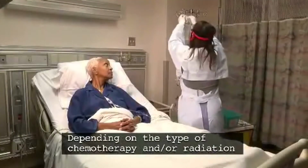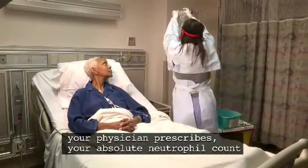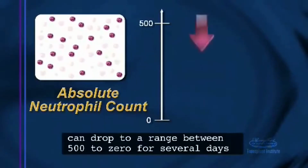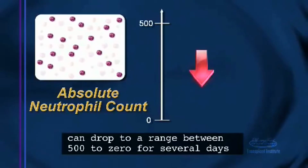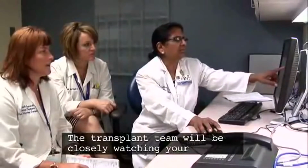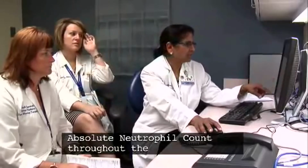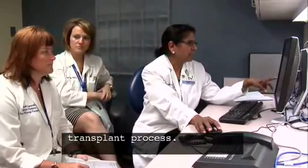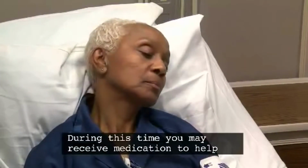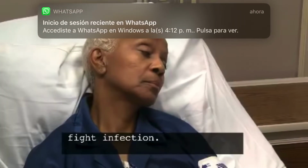Depending on the type of chemotherapy and/or radiation your physician prescribes, your absolute neutrophil count can drop to a range between 500 to 0 for several days and/or weeks after your transplant. The transplant team will be closely watching your absolute neutrophil count throughout the transplant process. During this time, you may receive medication to help fight infection.